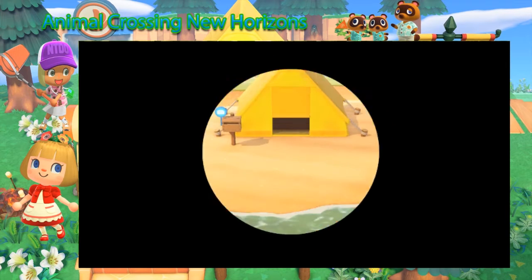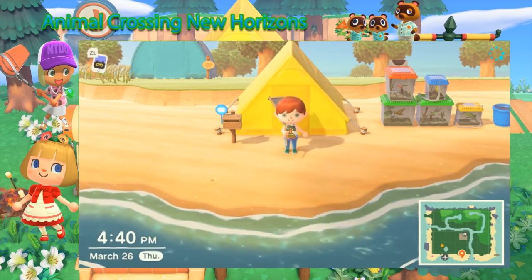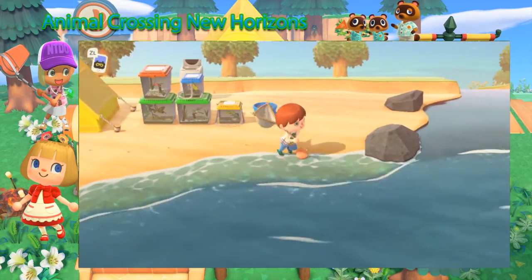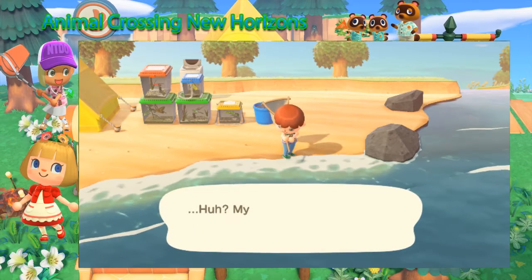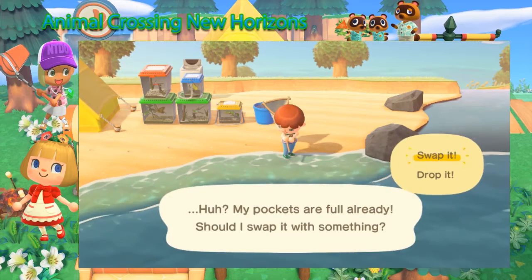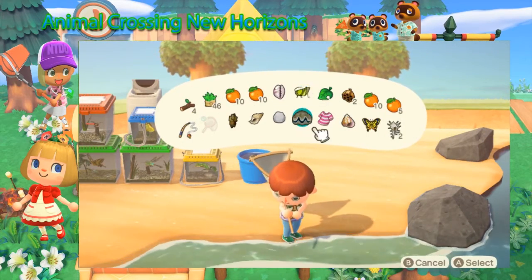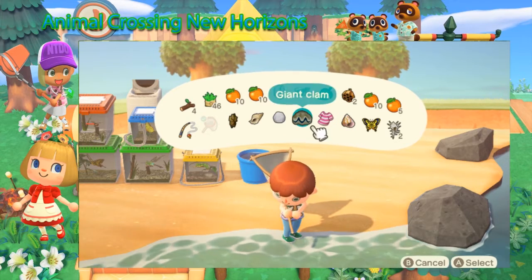Alright, so that's Tom Nook's broadcast. And now let us continue on with exploration, see what we can improve on my island, and see what's going to happen in the game. Yay, I'm awake and my eye is better. Yes, as I have stated, I got stung by wasps in the eye. Swap something out for this. Not my shirt. Definitely not my shirt.